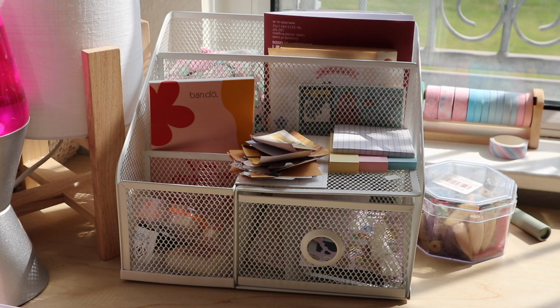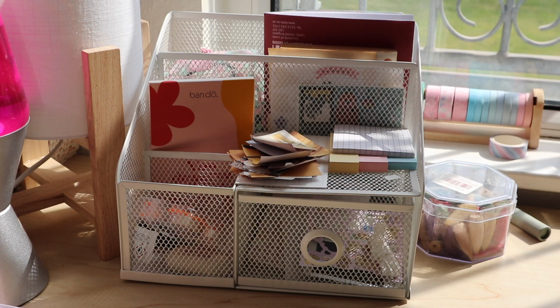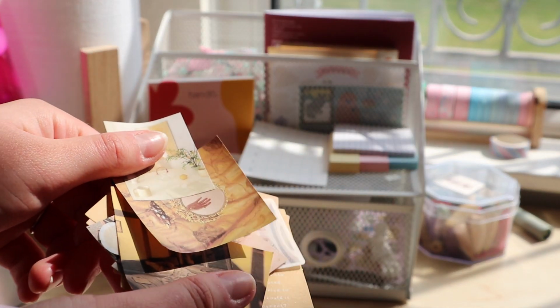I do not know how to pronounce this name, but I will put it somewhere on screen. But I really like the style. It's just really simple and goes with everything. In here I keep a bunch of things that I reach for all the time. I have my erasers and glue tape for bullet journaling. I have my super glue for jewelry making. I have any stickers or pictures I'm using. Particularly on top, I keep the ones I'm using for my current theme.